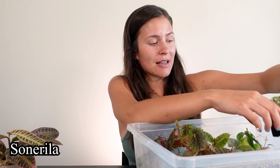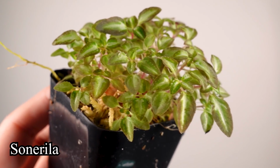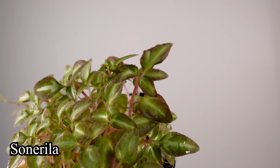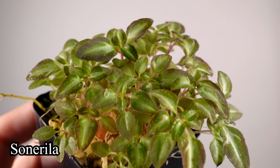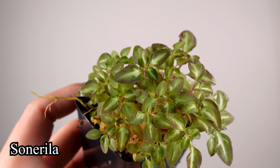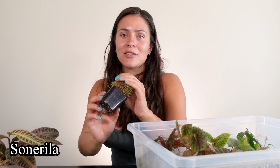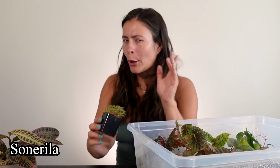Okay, next up is a type of Sonerila, which is so cute. I am definitely going to be putting this one in a terrarium at some point to fill in wherever there's empty space. It's really, really cute. You cannot see the details because the leaves are so small. The leaf edges are kind of purpley, and then they go to kind of a mid green and then a light green down the middle like a vein, which I think is really, really pretty. And I love how full this is. Like, I just want to touch it. I want to pet it, like moss, kind of. You know what I mean?